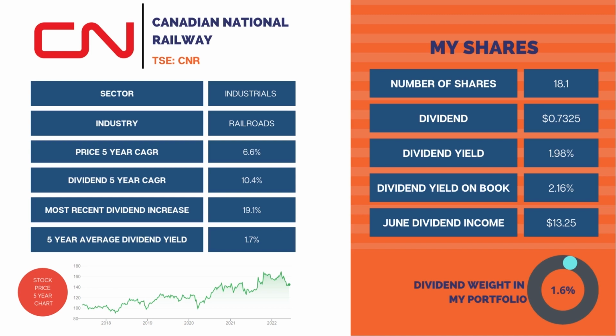I'm looking for it to land in value territory again, and then I'll reinvest some of my dividends back into it. CNR is trading at about its 5-year average dividend yield of 1.7%. Just recently, they had a huge 19.1% dividend raise. They continue to look like the better of CNR and CP.